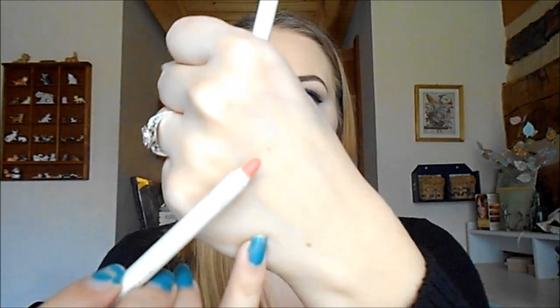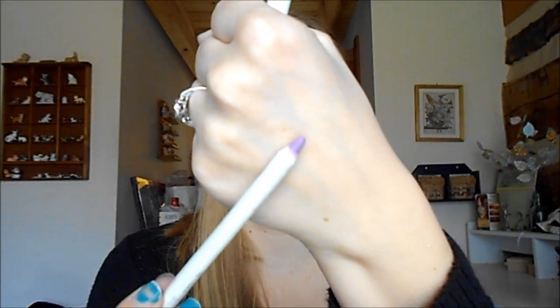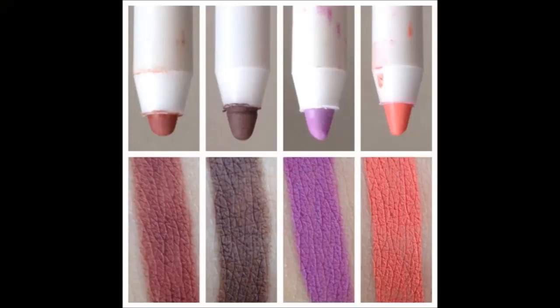So if you have Revlon lip butters, try them with your ColourPop lip liners or any lip liners and see what kind of effect it will give. I think it was really cool. That's how I got the most use out of these. So this one is Cake, which is the Neon Peach, and this one is Brills, which is the Neon Lavender. So ColourPop lip liners are pretty darn awesome. I have purchased a couple more shades since then that I really enjoy, so you guys should totally pick these up.